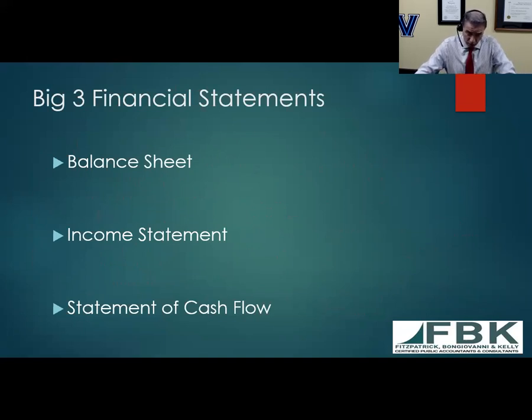The balance sheet tells you where you're at in a specific point in time. The income statement tells you the profitability from year to year of a company, and cash flow, as I mentioned, tells you how well you're managing the cash in order to run your business or grow your business. And that's the part that I really want to focus on in the next few slides, if you're in a position where you're growing your business.